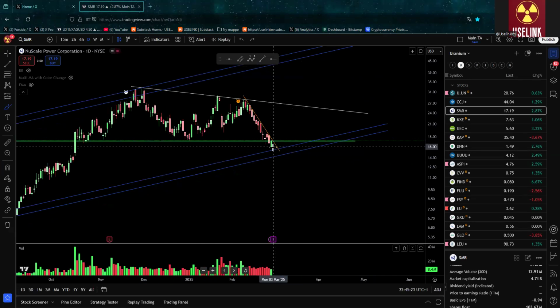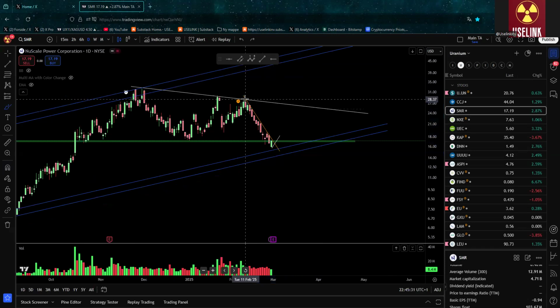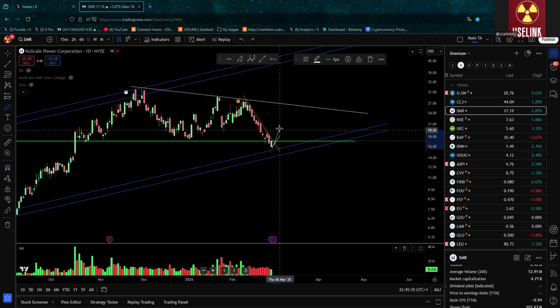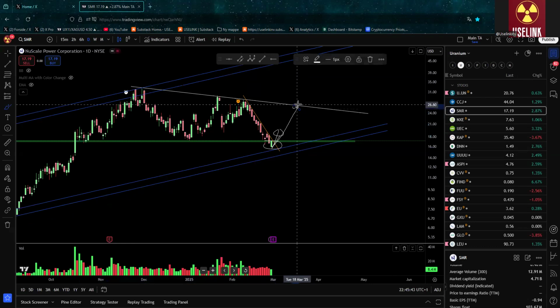So if we can pop the downtrend here that is very steep and has basically lasted for 20 days. So you can see the highs from there. We have basically come down ever since. If we can pop back above, that's a very, very good sign with a false breakdown here below the supply and demand, and we can actually rally all the way up to here quite easily at 26 bucks.